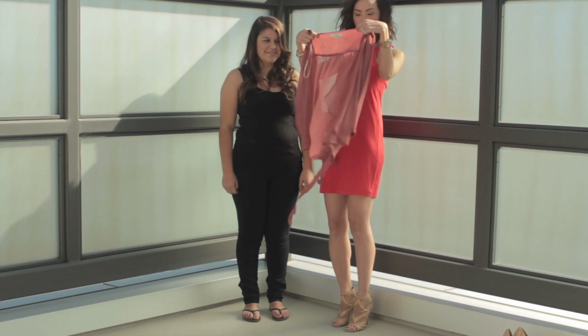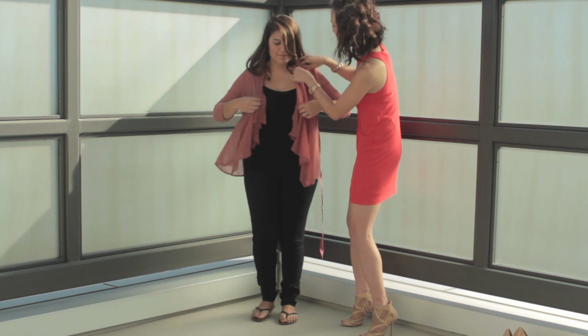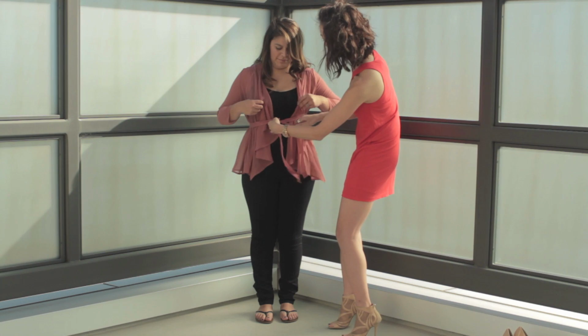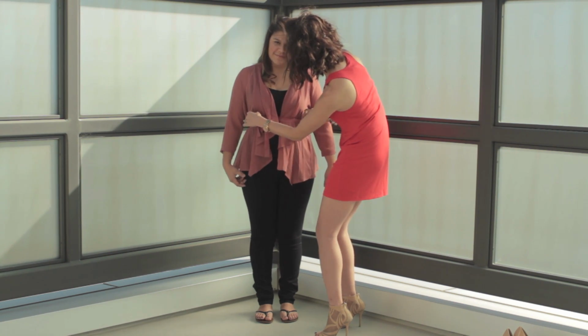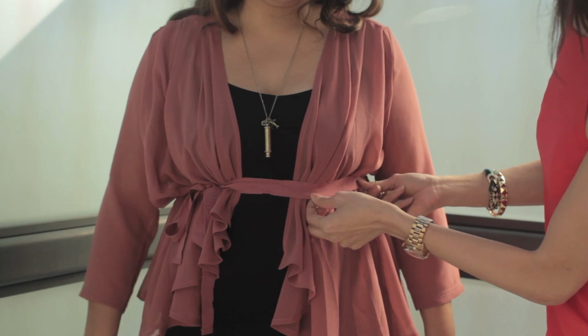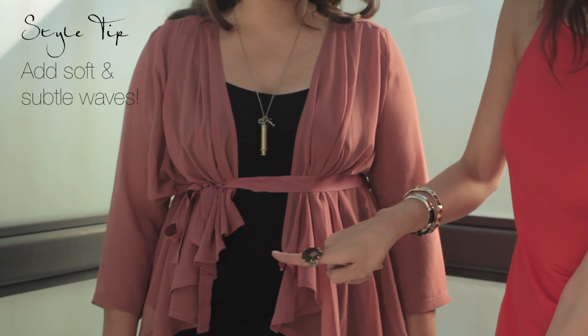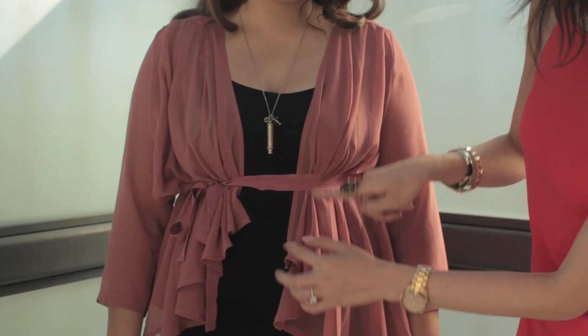Let's start off with her black basics and layer this beautiful lightweight burnt rose colored blouse. The key thing in dressing a rectangular body shape is that we want to emphasize her waist. Its curvaceous and wavy effects on the fabric add an illusion of more volume and shape.